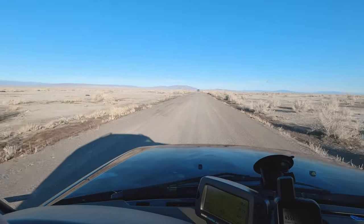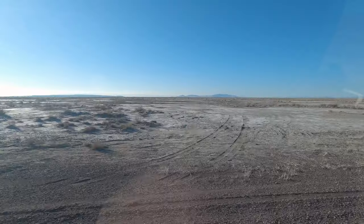Got some washboards there. You definitely feel the washboards a lot more with a solid front axle than you do with an independent front suspension. That's one thing of comfort you give up when you go to a solid axle setup. But again, it's still really comfortable. We haven't aired down yet. I haven't felt the need to. Still running about 35, 36 PSI.